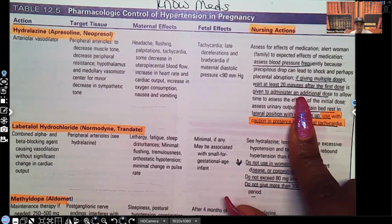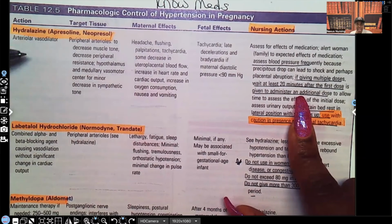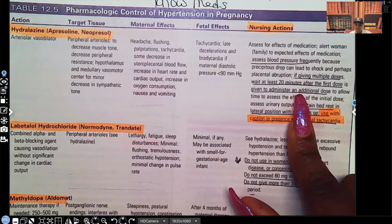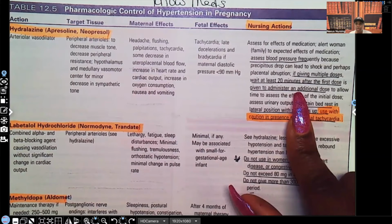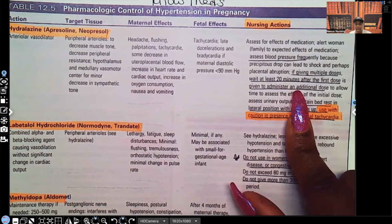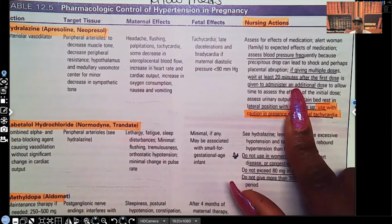Let me tell you something. Hydralazine is no joke. You have your normal antihypertensive meds, and when none of them work, that's when we go to hydralazine. Hydralazine is the big guns, right? So when you give a patient hydralazine, you need to wait 20 minutes before you say, oh, this blood pressure is not going down. And then you call the healthcare provider for orders, and they might order a higher dose or something else. This is very strong. So wait at least 20 minutes to see if that blood pressure goes down.